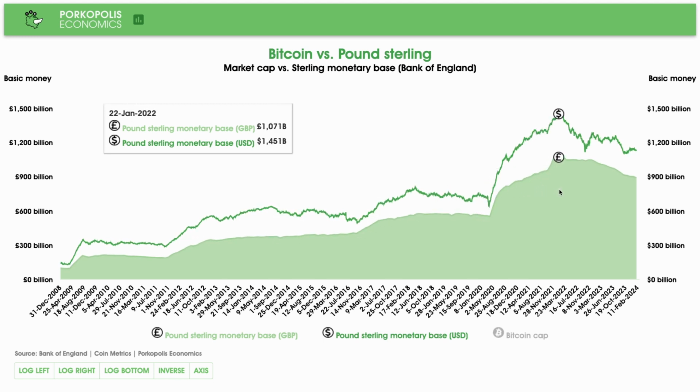And you can see that if we look at it in dollar terms, the same period where they're at £1 trillion, they're about $1.45 trillion value of the Bank of England's monetary base. Okay, and it's come down from there.